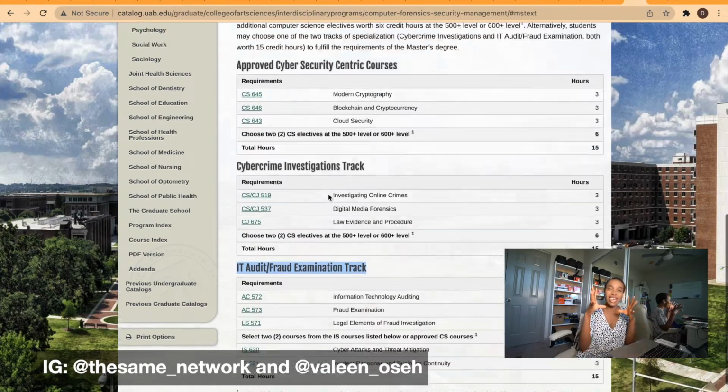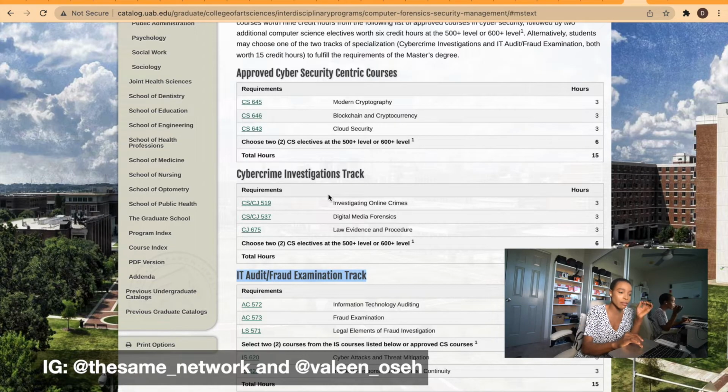So you need to choose 9 credit hours from this track. For my cybercrime investigations track, you have to take investigating online crimes, you have to take digital media forensics, and you have to take law evidence and procedure. So you need to take these courses if your concentration or your track is the cybercrime investigations track. But if your track is the cybersecurity centric courses, these are like core courses, like when you hear cybersecurity. If you're more of a person into programming, you like application programming, you like playing around with coding, then this might be something you will find interesting.